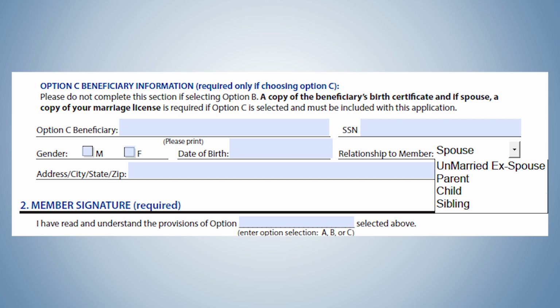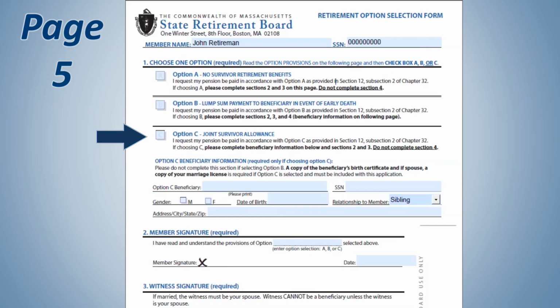If your beneficiary predeceases you, your pension option will be popped up to Option A, which is the benefit amount that you would have received on the date of your retirement, plus any cost of living adjustments.